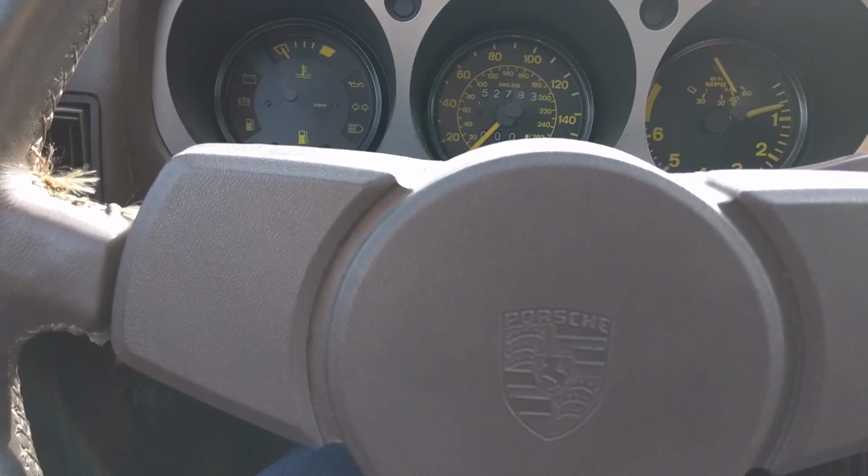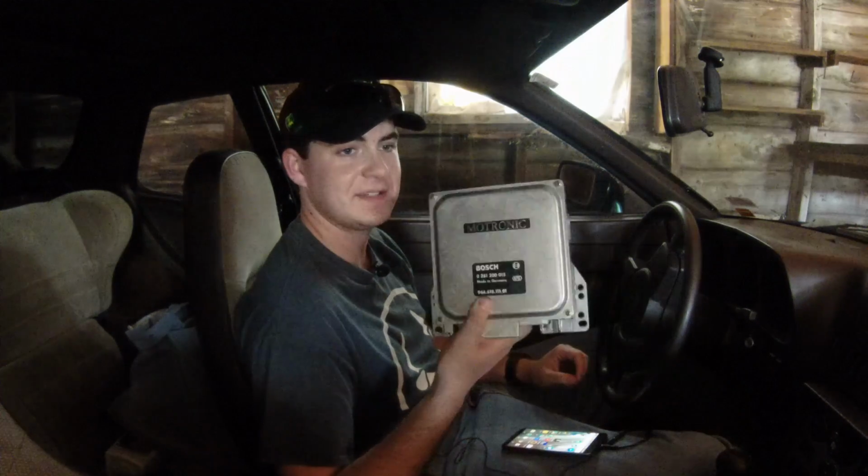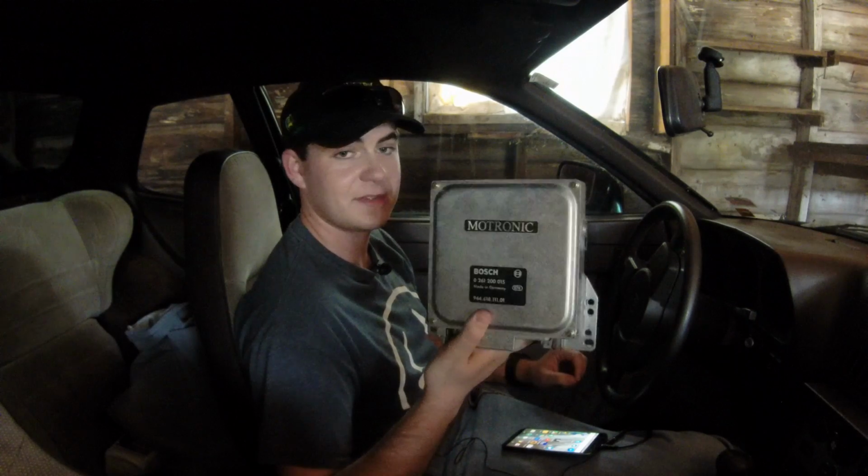Holy crap, it started. Oh my god. Yeah, that's right. It started right back up. So the problem, hopefully, is with the ECU here. So I'm going to send it off to a professional, have them rebuild it, check, fix whatever's wrong with it.